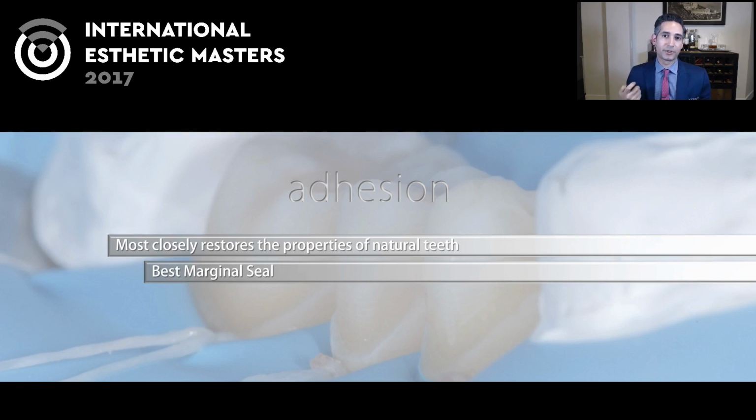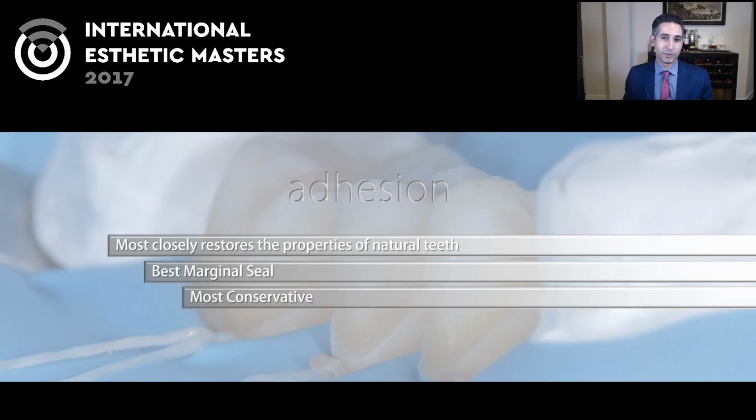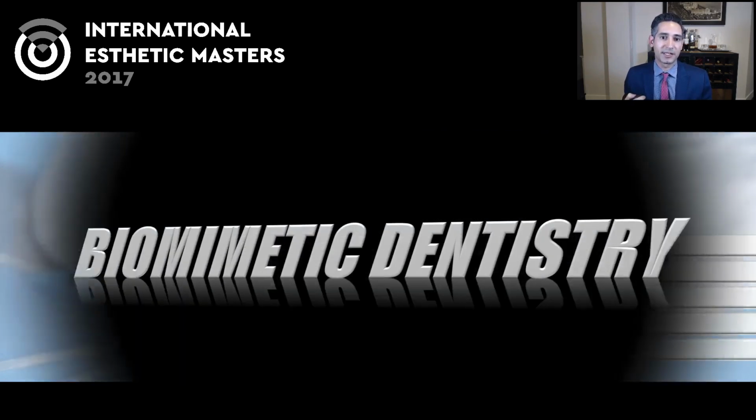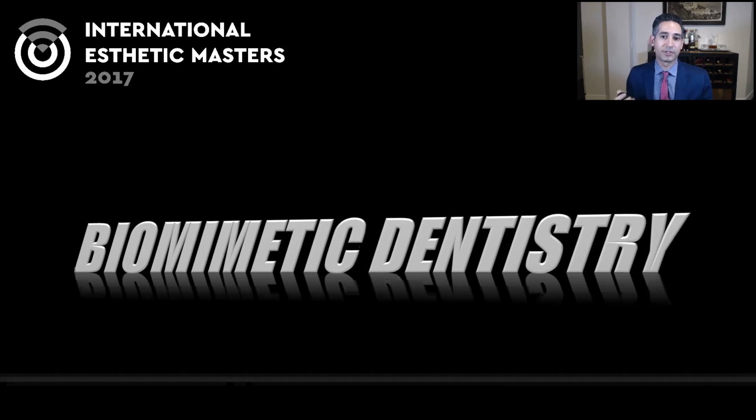Also with adhesion, we get the best marginal seal. It's also the most conservative, and it prevents unnecessary root canals, because by conserving, we can minimize our preparation. There's also this thing called the caries removal endpoint, which is a whole different topic, but by conserving and knowing when we can stop prepping, we can prevent a lot of the complications, such as root canals, that come from mechanical retention and minimum reduction concepts. Also maximum aesthetics. So that's what biomimetic dentistry is all about.